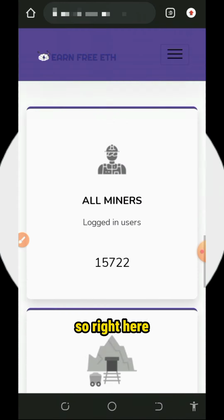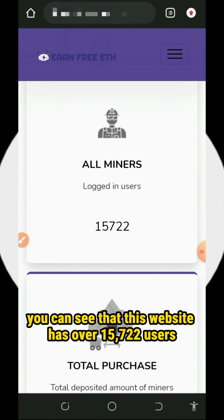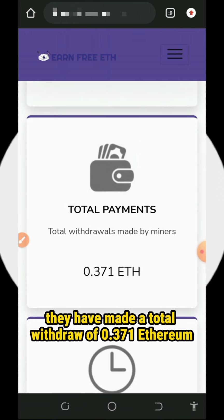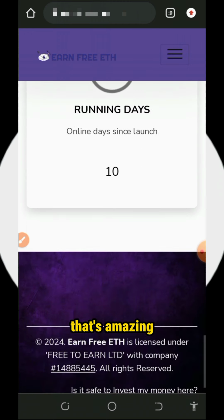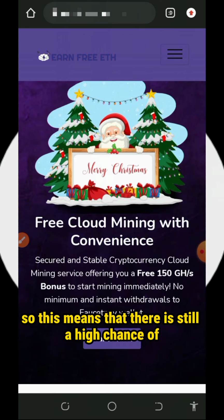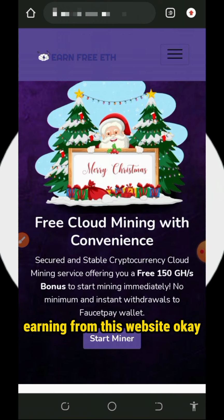You can see that this website has over 15,722 users, and they have made a total purchase of 2.148 Ethereum, and a total withdrawal of 0.371 Ethereum. That's so amazing. And this website is just 10 days online, so this means that there is still a high chance of earning from this website.